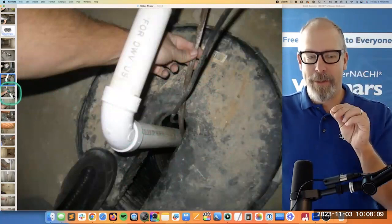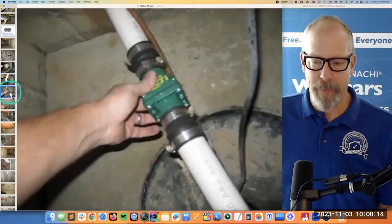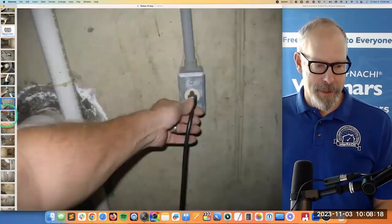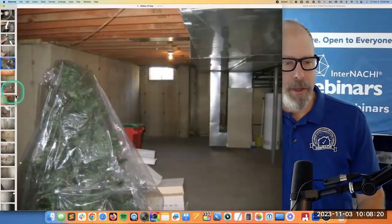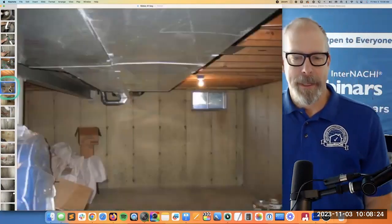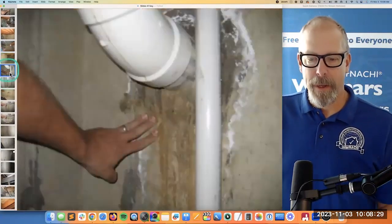Those are the elements where you can have a lot of indoor air quality issues for sensitive people. There's a check valve there, and it's plugged in and discharges outside. So that's cool. There's the rest of the basement, floor joists, ductwork. There's the basement there.